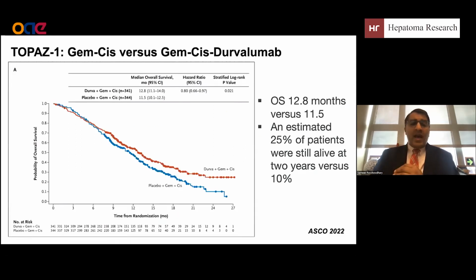So this is from ASCO this year and presented many places, the Topaz 1 study. It started initially with a smaller phase 2 study, and now it's become a 600-plus patient study, again of the doublet chemotherapy, gemcitabine cisplatin, versus gemcitabine cisplatin with the addition of durvalumab, a PD-L1 antibody therapy. And what's really exciting, and you can see here with the red curve, which is the immunotherapy arm, versus the blue curve, this is overall survival. On the x-axis is time in months, and we're seeing what you've seen in the previous slides about gemcitabine cisplatin, but we're starting to see a tail of longer term survival.